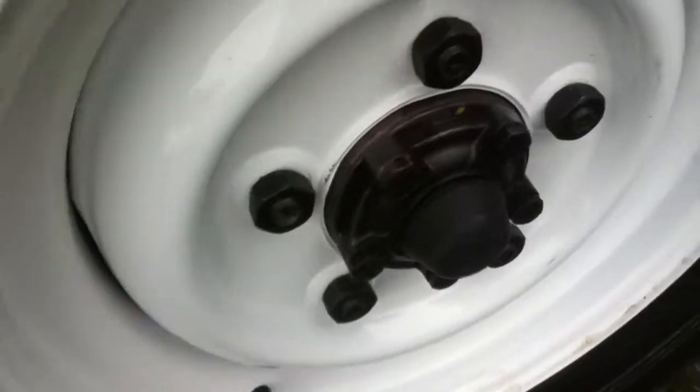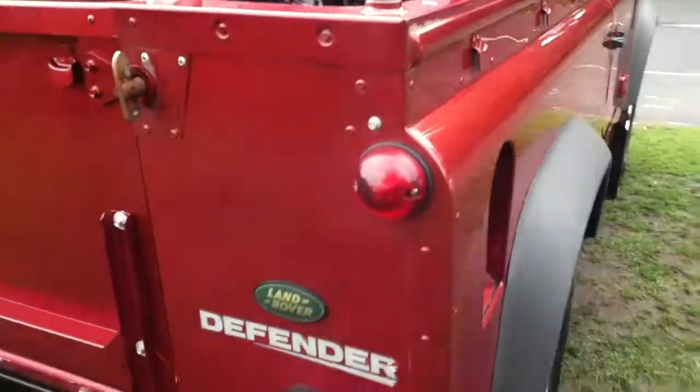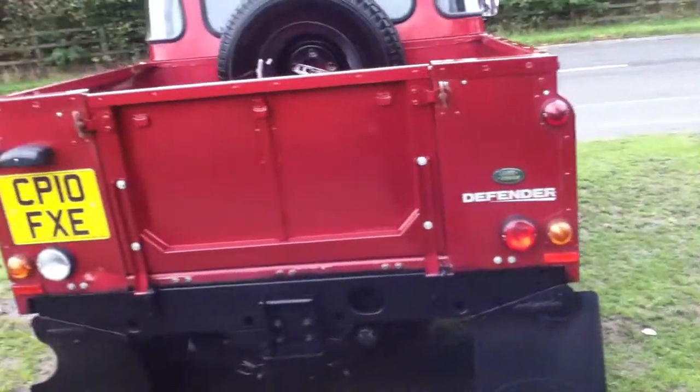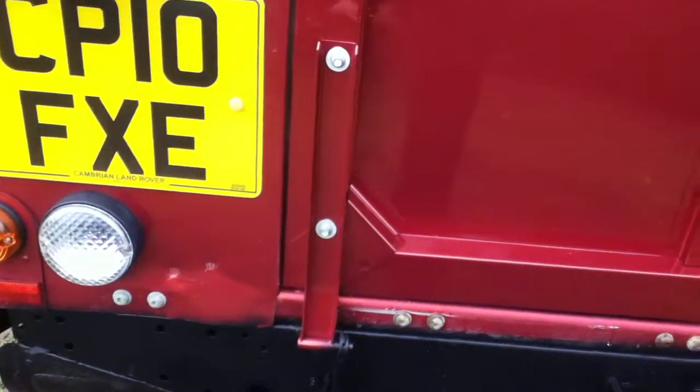Rear offside tyre, again you can see plenty of tread left on the tyre. The alloy as well in a very good condition. Rust has been sprayed over. A few dinks and scratches there.